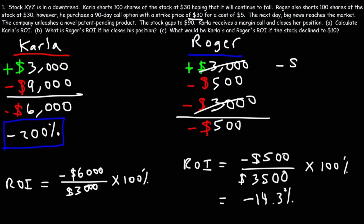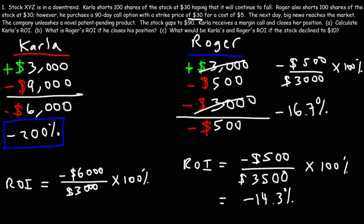Now, if you were to calculate it just using this number, just so we have something to reference. So with respect to how much you receive from selling those shares, it will be 500 divided by 3,000 times 100%, which will be negative 16.7%. So these two numbers are not too far off. But notice that in both cases, it's much less than negative 200%. So let's go with the higher number. Relative to his open position of 3,000 from selling the shares, the most he can lose with respect to that value is negative 16.7% because he protected his investment.